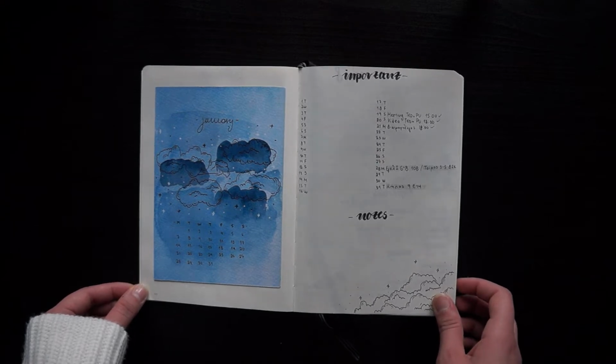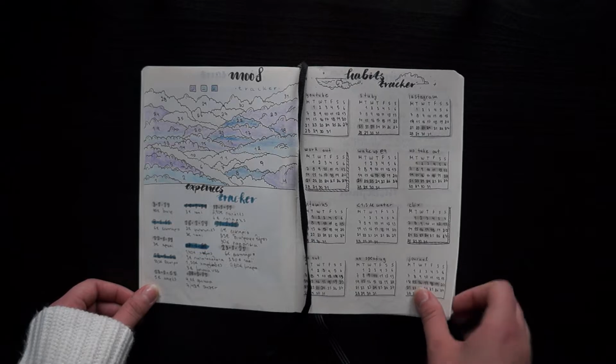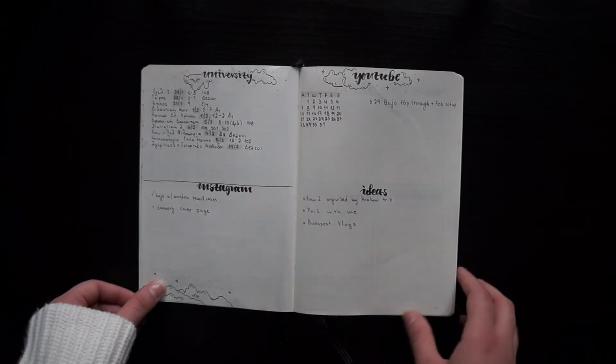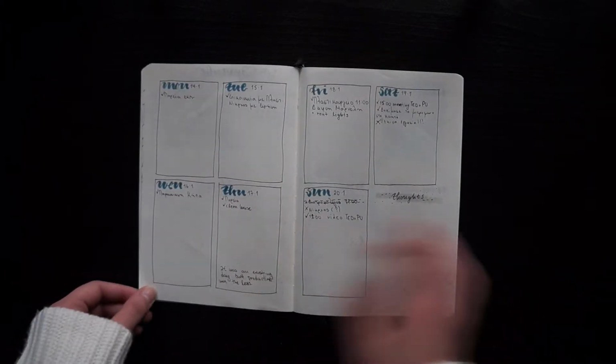I decided that this year I wanted to keep it really simple with the yearly collections because last year I didn't use them at all, and I also added some new stuff like the grid spacing. It's really helpful, I use it all the time.